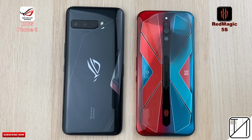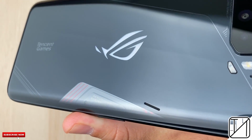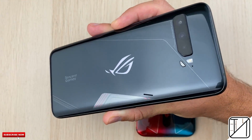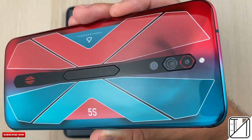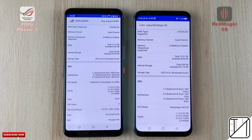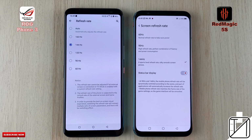These two smartphones are arguably the best gaming smartphones of 2020. They both have very similar specifications on paper, such as UFS 3.1 storage and 12 gigs of LPDDR5 RAM. Where the ROG Phone 3 stacks up against the RedMagic though is that it has the new improved Snapdragon 865 Plus processing chip, while the RedMagic sticks with the vanilla Snapdragon 865. While still powerful, we'll have to see how it does in a speed test against the ROG Phone 3.